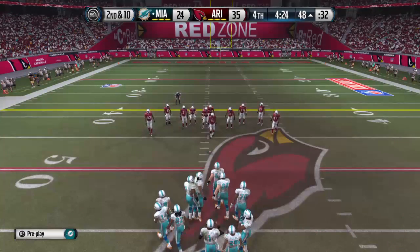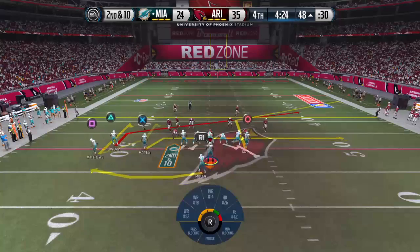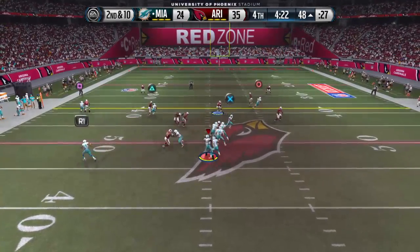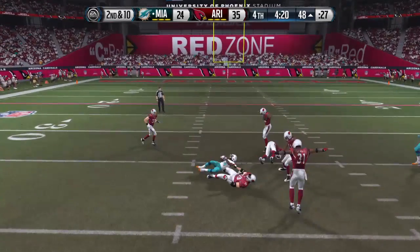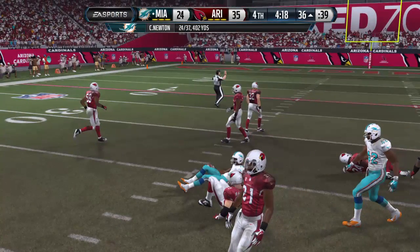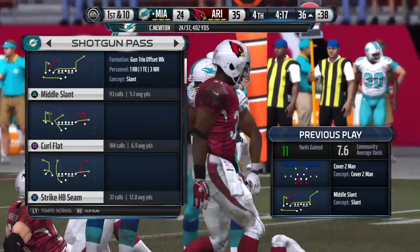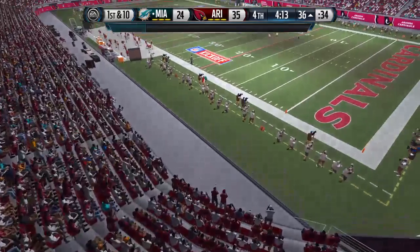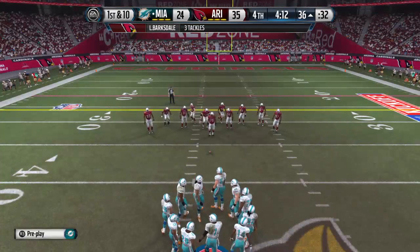Second down following that incompletion. Coming to the line, hoping to avoid being sacked for a third time. The catch is made. He's tackled beyond the markers. It's a first down. There has been good pass protection for the quarterback all day long. He has not been sacked much, and he throws it there and gets another completion.